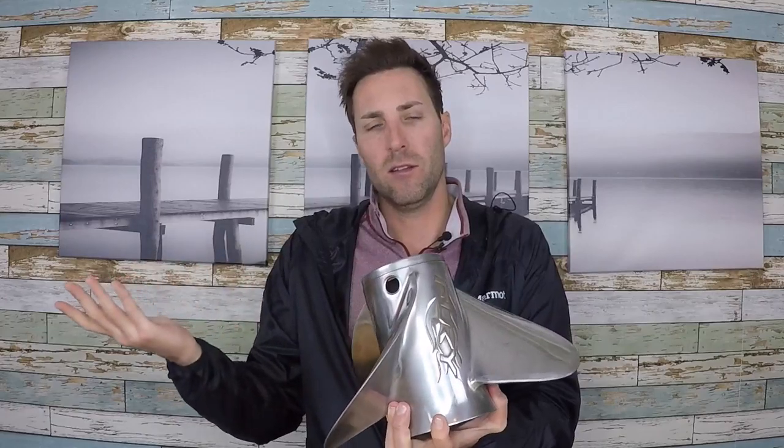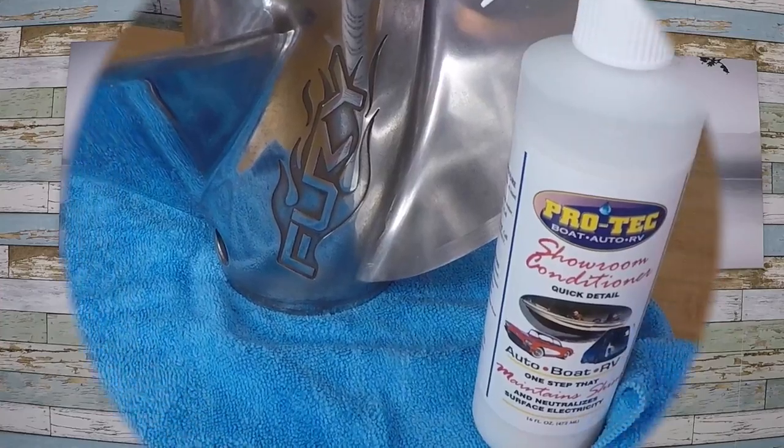Okay, we got her. I've got an old Mercury Fury prop that I don't use on my boat anymore. It's just laying in the garage, not doing me any good. I'm sure someone out there would love to get their hands on this, especially at a discount. So I'm going to show you how I would take a prop and post it online to Bass Boat Central and hopefully find a buyer to get me a little extra jingle to maybe buy a new rod. We'll see.